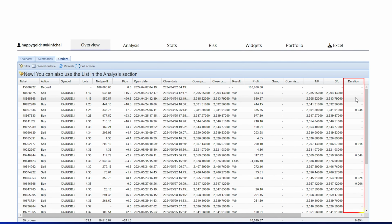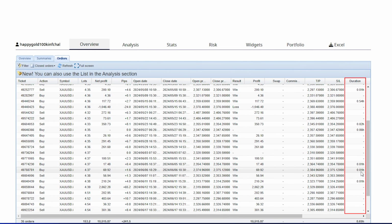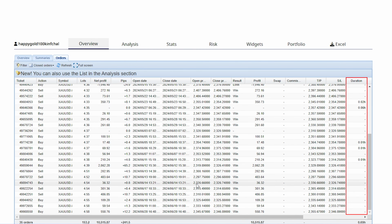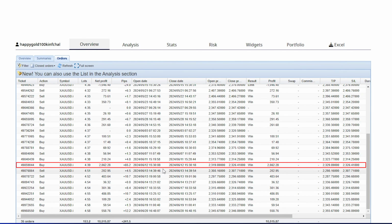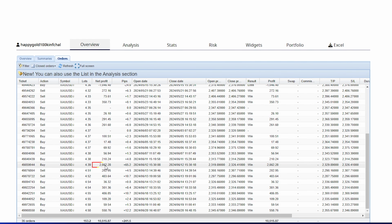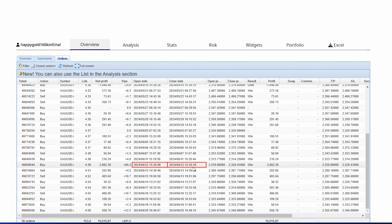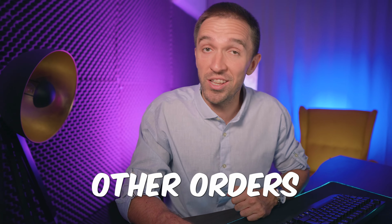You can see the trade duration right in here. With most of it there is just a dash because the trades last for a few seconds. For example, right in here you can see this trade that brought over $2,862 and the trade duration was just 10 seconds. You can pause the video to see the trade duration of the other orders.